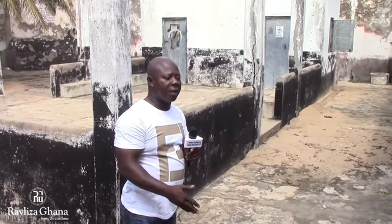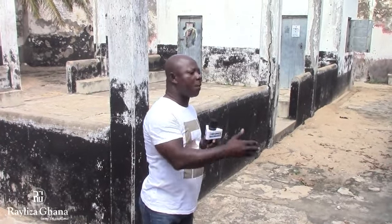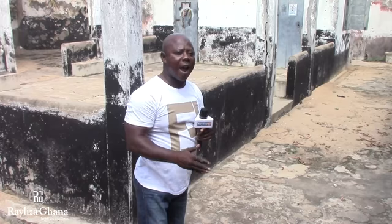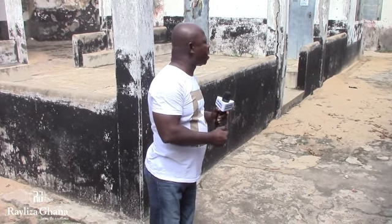When a shipment was ready, the slaves were counted and brought out here. After they were sorted out, hot iron was used to burn a mark on various parts of their body for easy identification. That's what we call branding. In those days too, there was no birth certificate. In order to estimate their age, they looked at the state of their teeth.